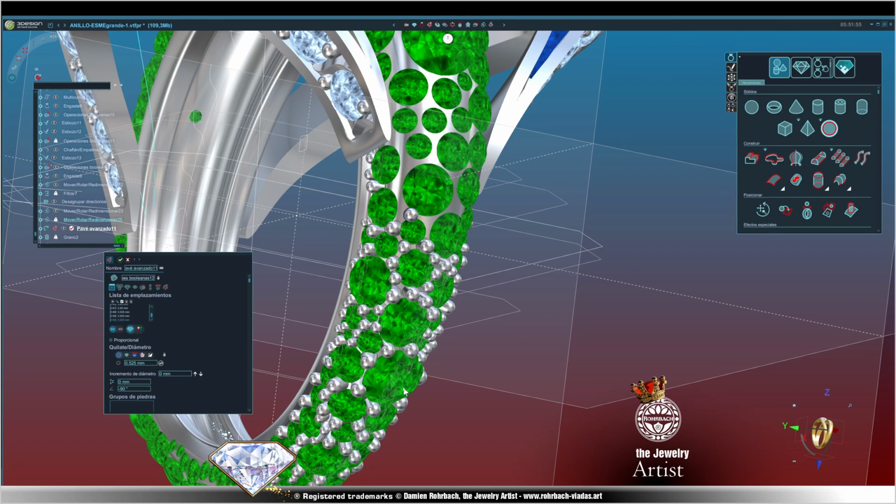So obviously, let me show you the difference. There are, like I said, 3Design is the best jewelry design software that you could imagine. It has so many tools. So you see, is there a tool to put the prongs automatically into place? Well, of course there is, but let me show you why.